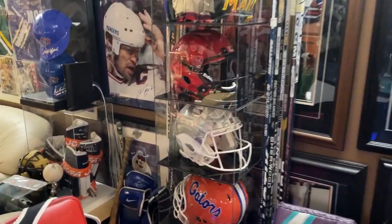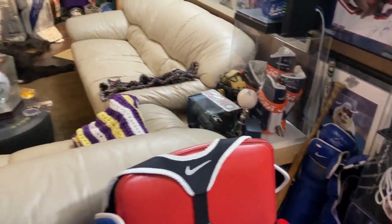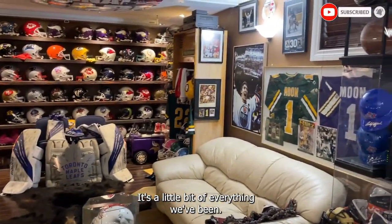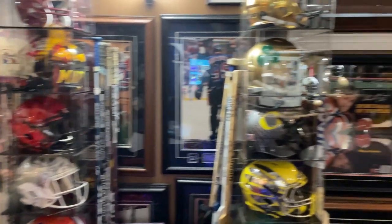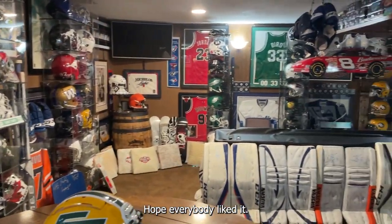You got some game used Blue Jays catchers, shin pads and chest protectors. Yeah, it's a little bit of everything. We've been football, baseball, basketball, NASCAR, football, obviously. That's pretty much it. Hope everybody liked it. Hope that's enough.